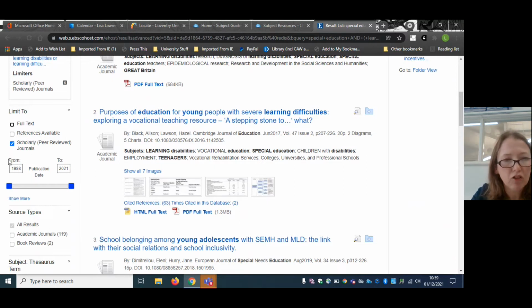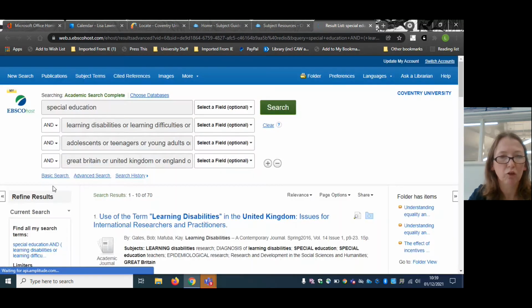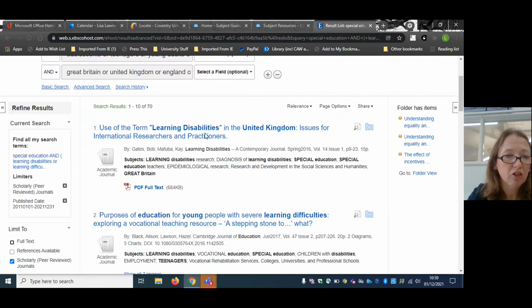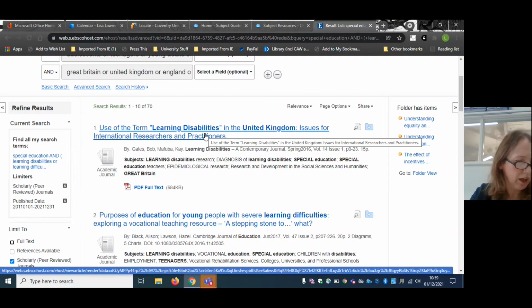And you can also see from this date range here that some of these articles are going back to 1988. And you're probably not going to be so interested in those older articles. So you can drag and drop this date bar here to limit it to the more up-to-date publications. So we're just going to focus in on the last 10 years. And that's narrowed it down to 70 articles, which is okay.